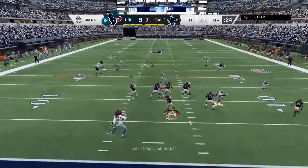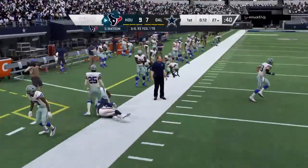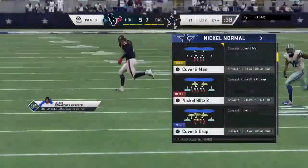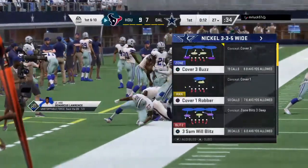Watson. He finds his target, Fuller. 15 yards, the Texans pick up the 1st down. A gain of 15. 1st down, Houston.